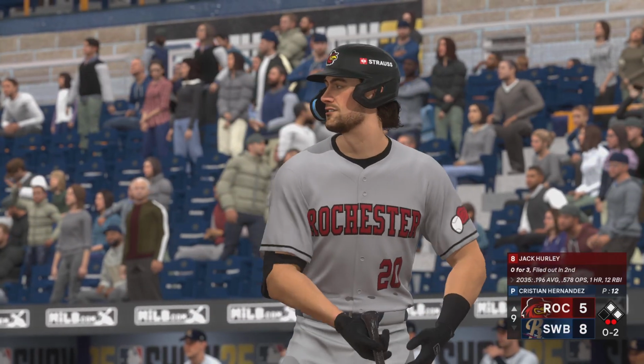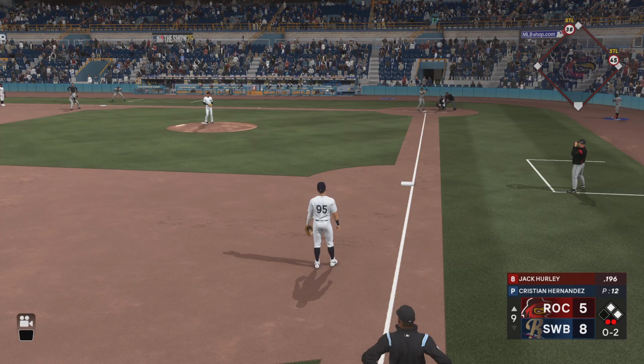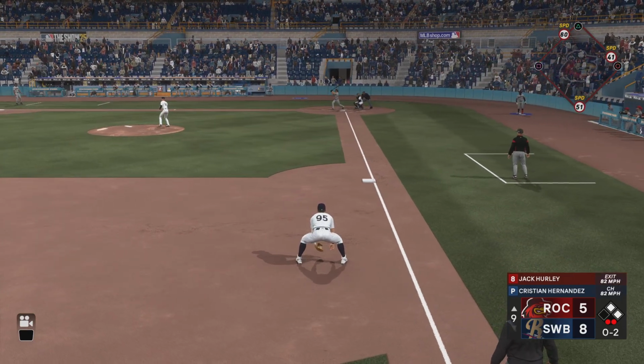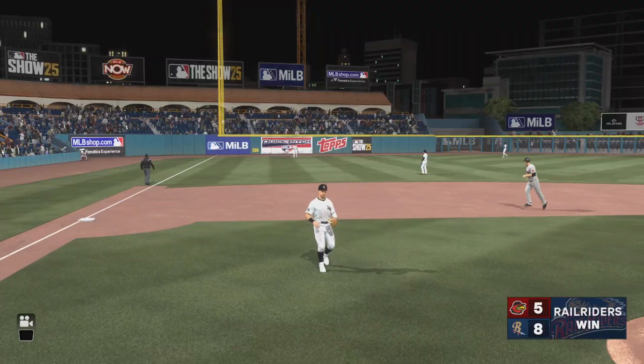Next up for the Red Wings, Jack Hurley. Hernandez is just 1 strike away. Sky to left, and this should do it. The catch is made to end it. This one ends.